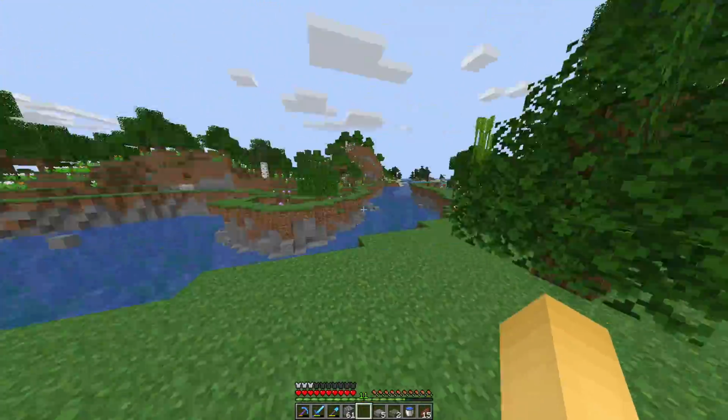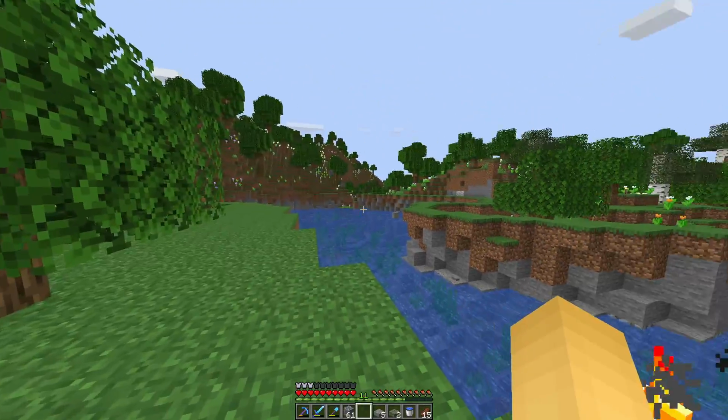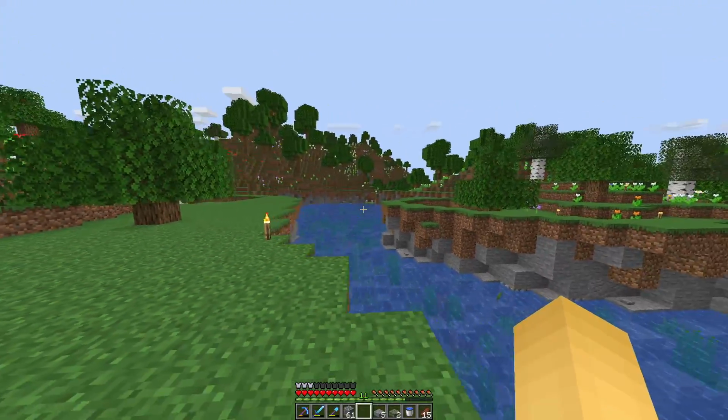definitely start working on this. I have some plans that I want to get done here. I want to add a slight bridge right here. I think that'd be the perfect spot.